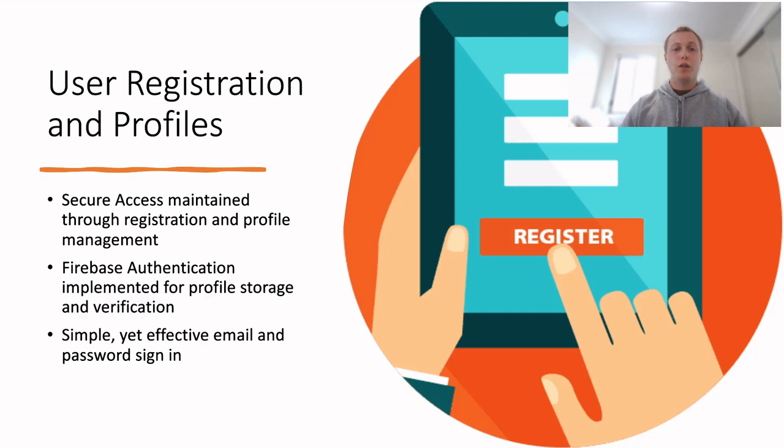First off, our user registration and profiles. To support a student-exclusive environment, secure and accountable access to the UON Community Marketplace is maintained through our registration and profile management system. We establish that both pages require an email and password, with the registration page requiring an additional input box to confirm a created password.